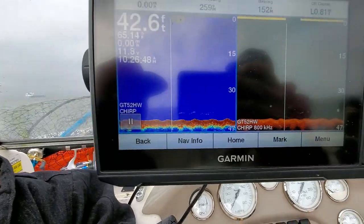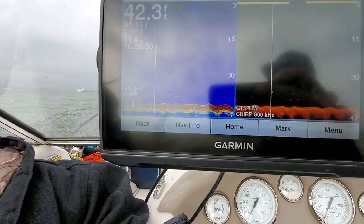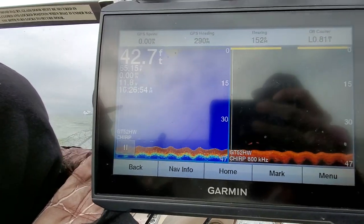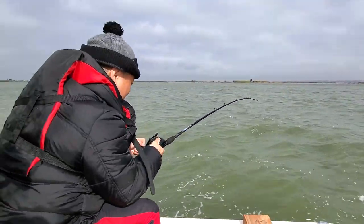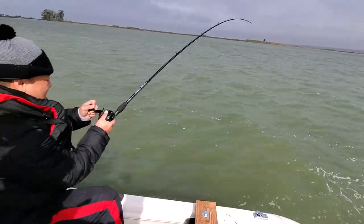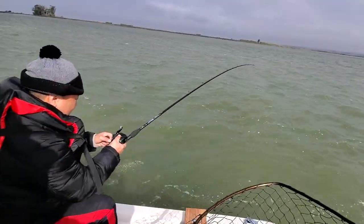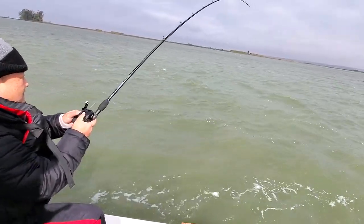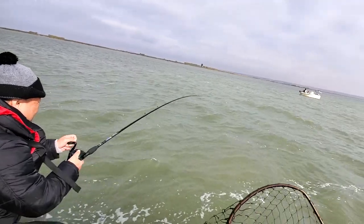The sturgeon's finally back. Coming in. After all this time, we've been waiting for them. The right moment. Go, baby. Let's go. Take your time. Hey, mama. If he takes off, let him take off. You can loosen the drag a little if you need to. But he's pumping and he's not burning. He ain't going nowhere, bro.